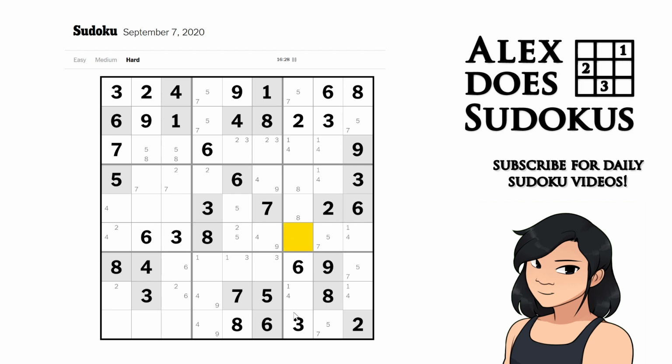So is this a 7, 6? But before I do, I've got a 1, 4 pair pointing over here. So 4 and 9 are resolved. And 2 and 6 are resolved as well because of the 6 up there. So, okay, now we're cooking. So 1, 4, there must be a 7, 5 in here as well.